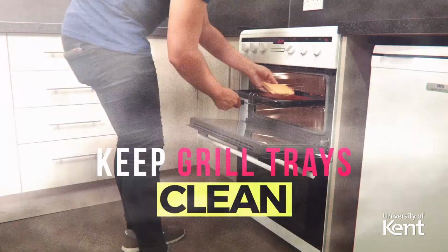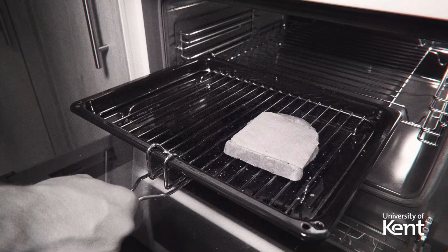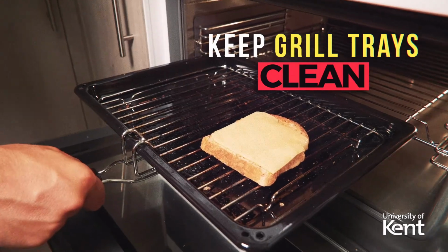Make sure you keep your grill trays clean. The grease and fat that collects in them is highly flammable. Don't make it easy for a fire to start.